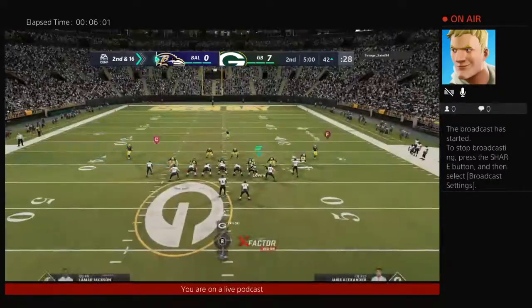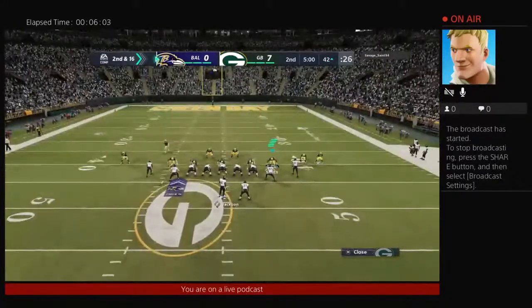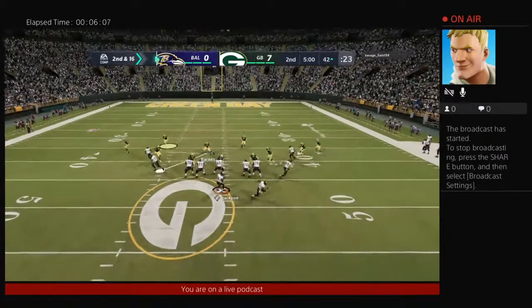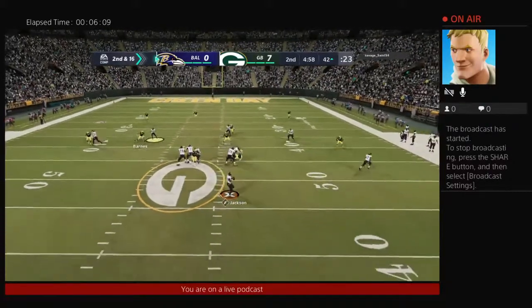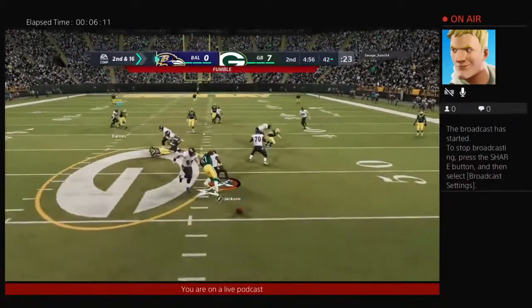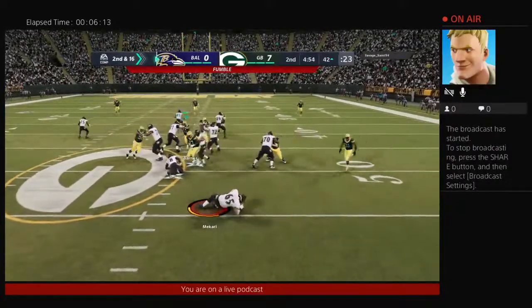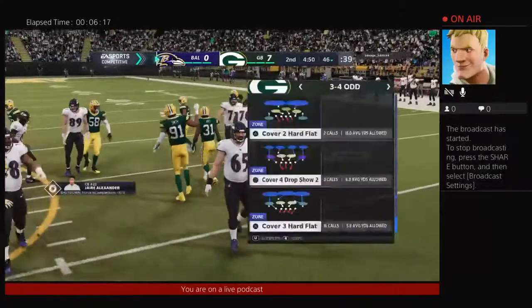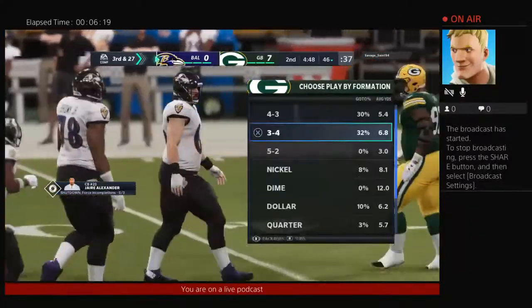The fumble on first down now. Here's second down. From the gun, Jackson. Nowhere to go here. He lost the football. But it looked like a Raven was able to get in there, and they will indeed keep the possession. Able to fall on it, but look where they recovered it.